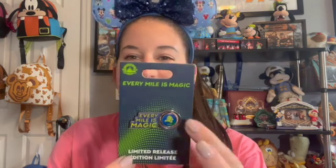I was so tempted to get so much. They had very marathon specific merch, and since I haven't done any of those, I didn't get them, but I did get this that they were also so nice to wrap up. It's a Run Disney pin, and it's generic. Every mile is magic with Mickey running. Thought that was so cute. And I've done so many Run Disney interviews too that it just seemed fitting. So yeah, I got some Run Disney merch, which was very exciting.